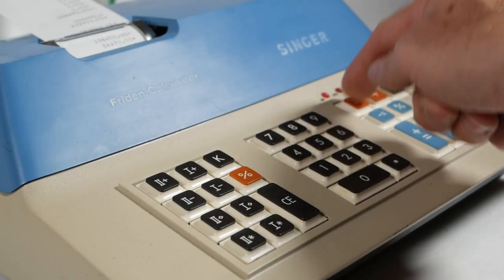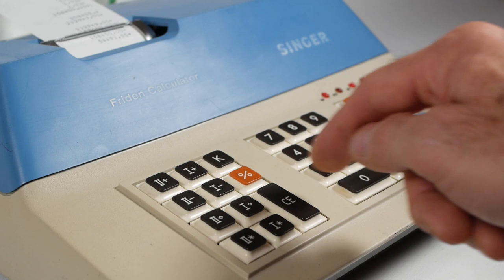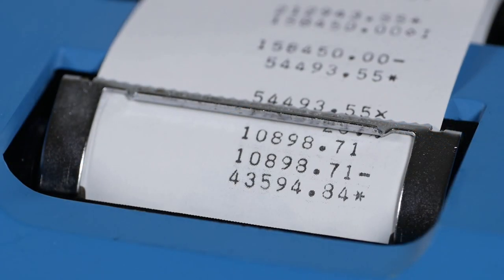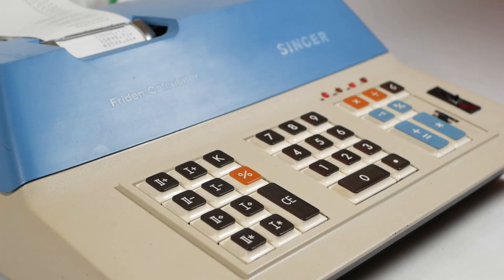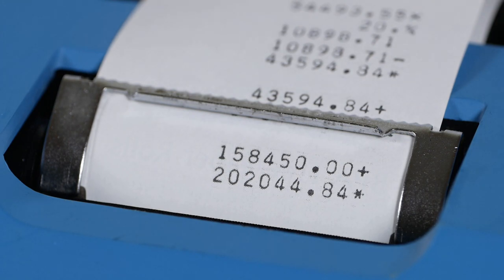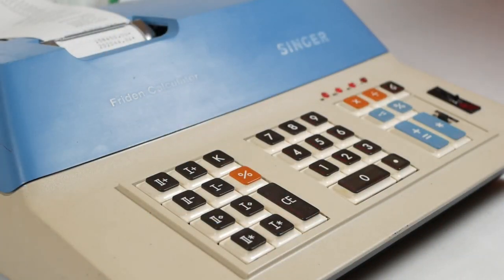And now to calculate the tax. So I can press the times key, and 20%, and the minus key to subtract the tax, leaving us with £43,594.84 post-tax interest. So I'll press the plus key to put that back into the register, followed by the memory 1 subtotal and the plus key to add that to the register, followed by the total key to show our post-tax grand total of £202,044.84. And I'll add that into memory 2.